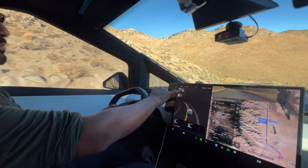If you do go to Monache Meadows in your Cybertruck, five people and a truck bed full, start with 100%. As long as you get to Monache Meadow with 50%, you're good. We were at 34% at Monache Meadows. It's 24%, 10% we lost since Monache Meadows to here.